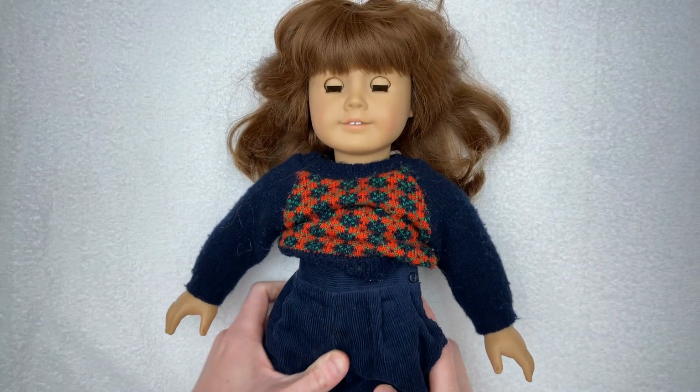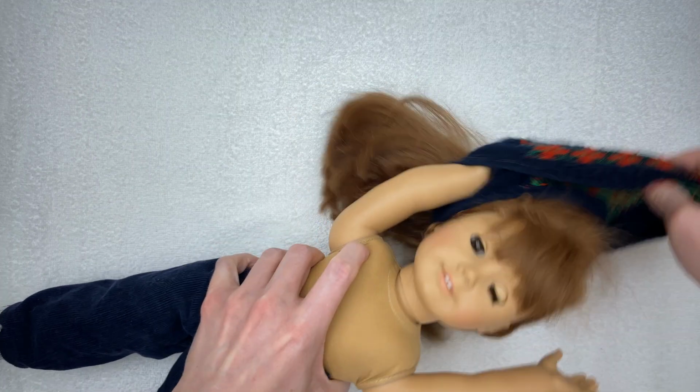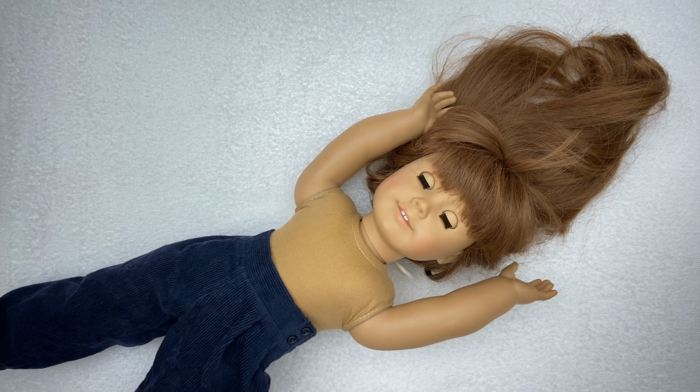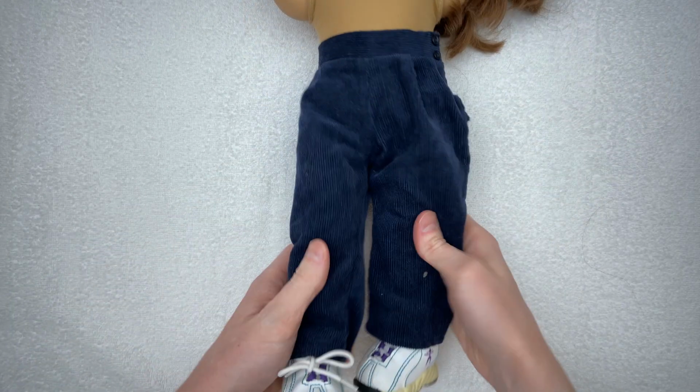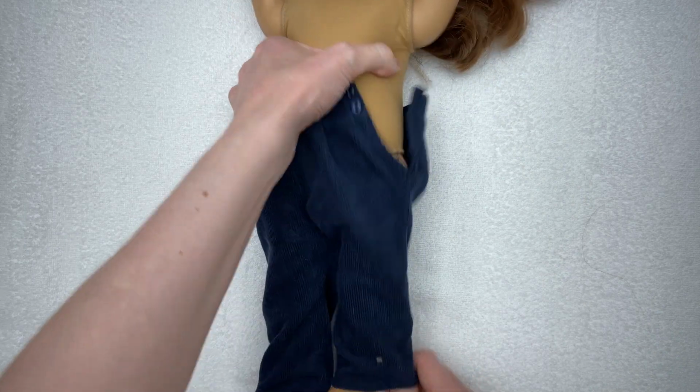Okay, we're up in the workspace now. So I've got her all laid out here, and obviously the first thing was to get her out of this outfit. The sweater was in really bad shape. It's just a meat sweater for Molly. But she also had the corduroy pants from Molly's play outfit, I think it is.